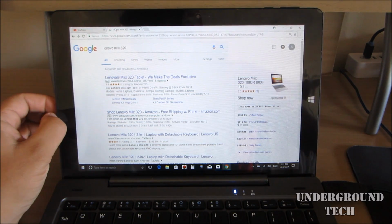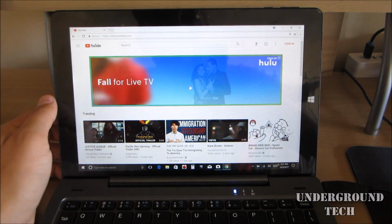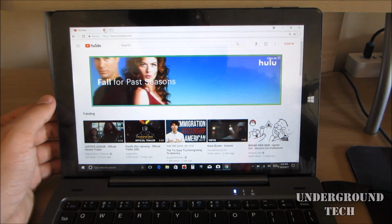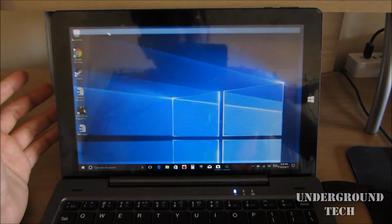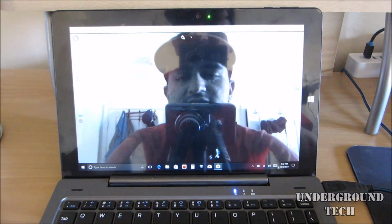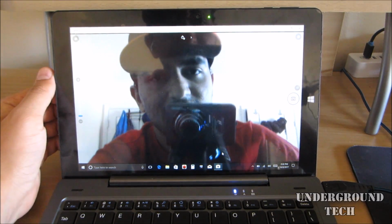None of this really matters at this point. But there are some tablets that are similar to this that I'll have some alternatives down below. Or if you find the Lenovo Mix to be good enough, I guess you can go with that. But yeah, I liked everything. I liked a lot of stuff about this. This is actually one of the best tablets, or 2-in-1s I've tested for 2017.